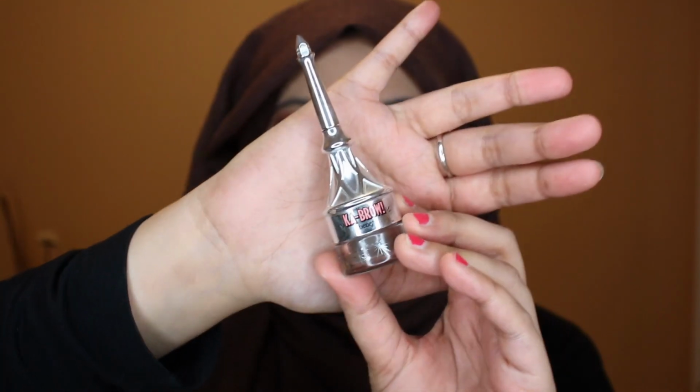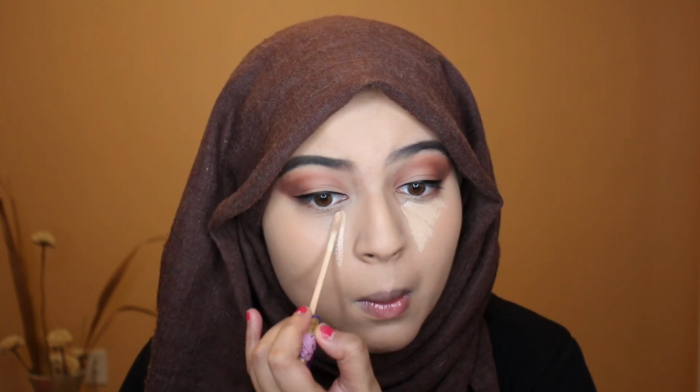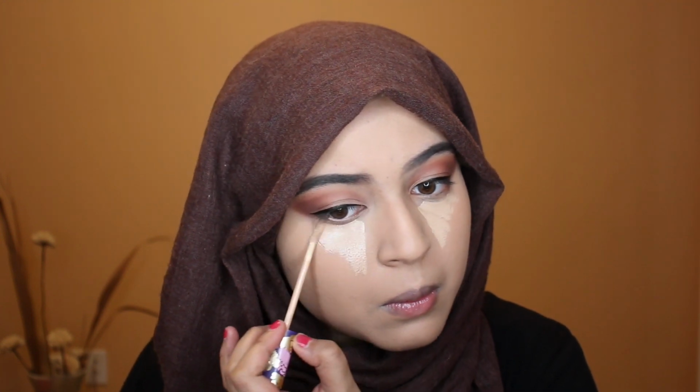And of course, I quickly did my brows off camera, and I used my Benefit Ka-Brow in the shade 4. So now I'm going ahead in and applying some concealer. I'm applying my Tarte Creaseless Concealer, and I'm applying a good amount of this actually, because it looks like Catherine has a very nice bright under eye. So I'm just taking my time and blending this in with my Morphe sponge.